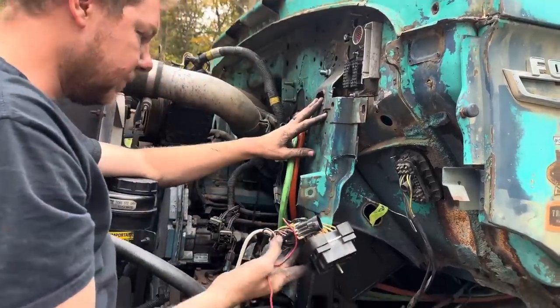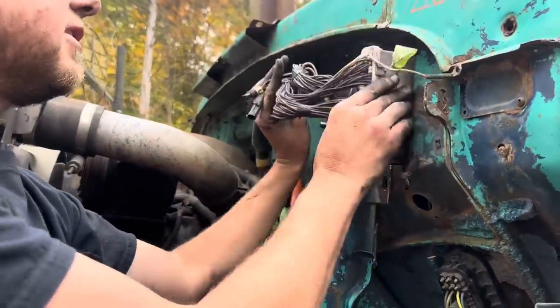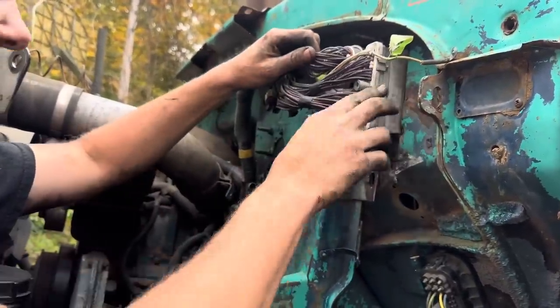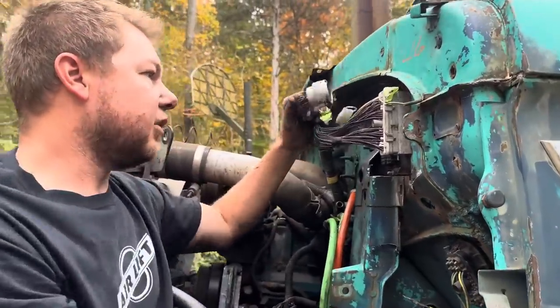There was another one somewhere. Where'd the round one go? Oh, here. This all goes over here like this. So that'll plug into there. This will plug into here. And then this big fat daddy here plugs into that. So it's all working out.